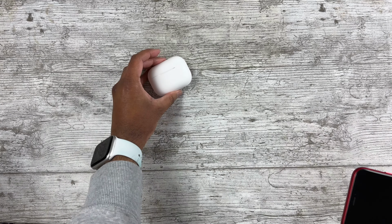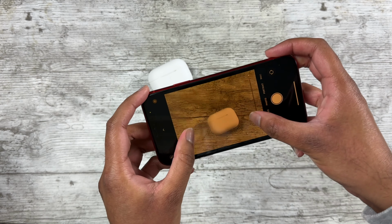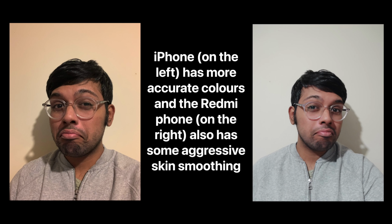The next thing is the camera. Now, yes, I know the 6A has pretty good cameras, and for still photography, that's definitely the case. The 6A does impress. But overall, guys, the iPhone's camera is better, because comparing the iPhone to other budget Android devices, the iPhone blows the competition out of the water. But also remember, video is much better on the iPhone, so if you care about that, the iPhone is the way to go.